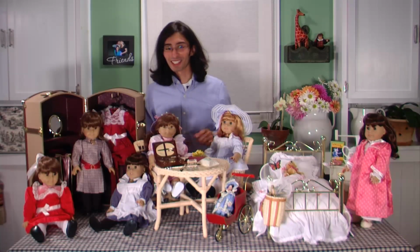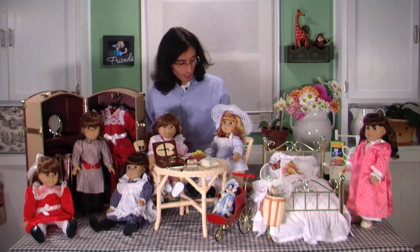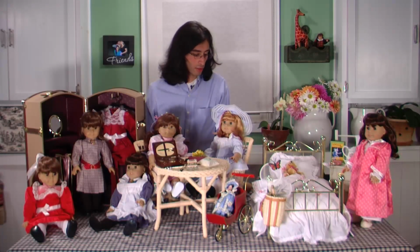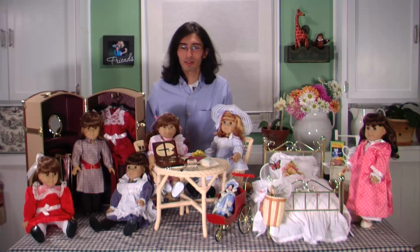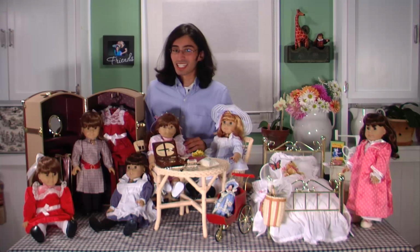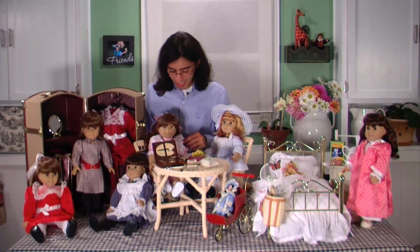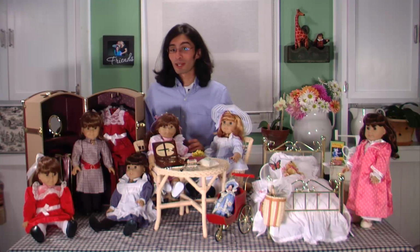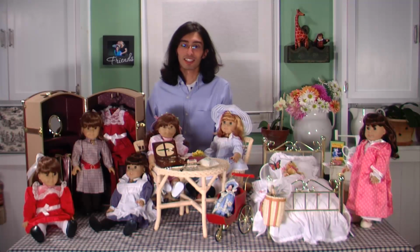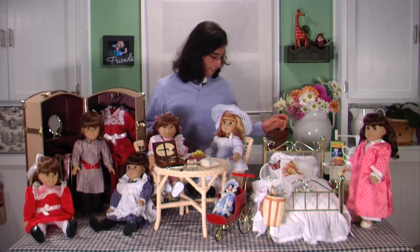We've got Nellie, her friend, who was not one of the original characters, not for a long time, not until I think 2002 was Nellie introduced, or maybe 2004. But anyways, we have a white-bodied Samantha, and she's kind of special because the white-bodied American Girl dolls were only produced from 1986 to, I think, 1989 or 1990. And actually, I have an example.